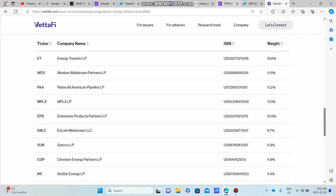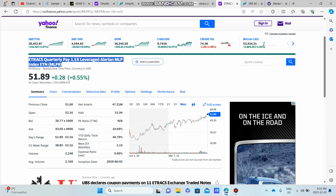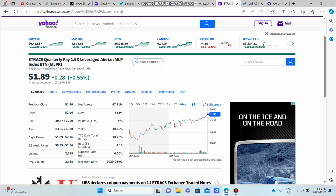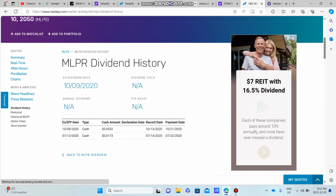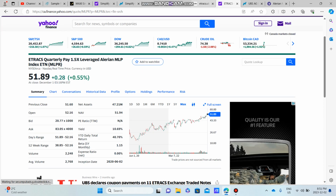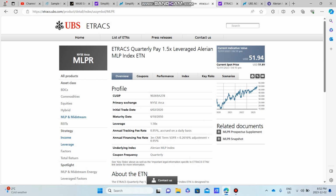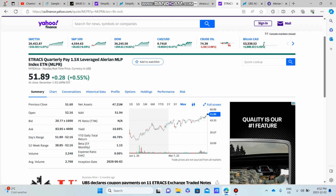If you do want to do some research on the ETRACS Quarterly 1x Leverage Alerian MLP Index ETN, it's an interesting stock to hold. I will not say a great stock, but an interesting stock to hold, definitely. With the last dividend coming out at roughly 93 cents, we could see that was paid in October. I'm wondering if they will do a November dividend as well or a December dividend. I'm not sure yet if that was announced, but this could potentially be one that is on your list.